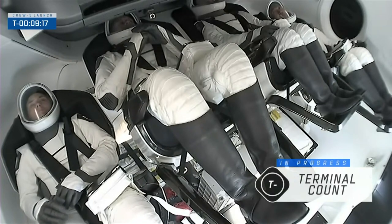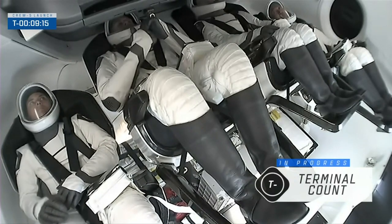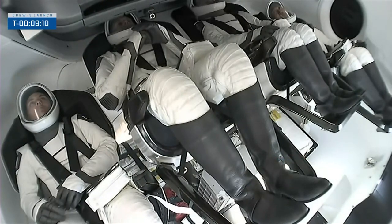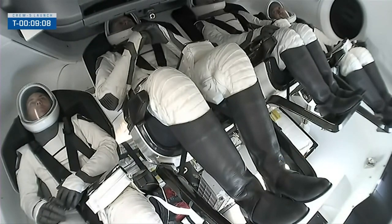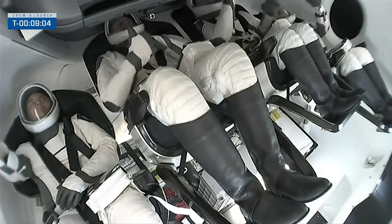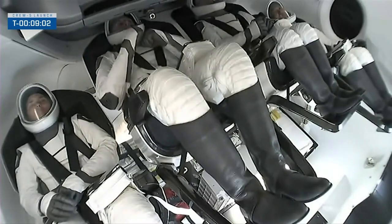Now let's do this. Crew-5 displays are configured for launch. Copy. And Nicole, Josh, Koichi, Anna, on behalf of the entire team at SpaceX, good luck, Godspeed, and enjoy the ride.